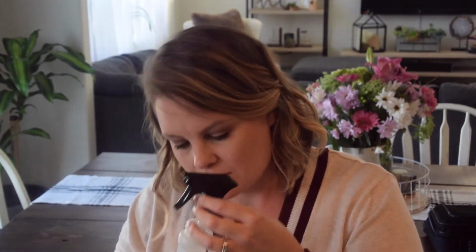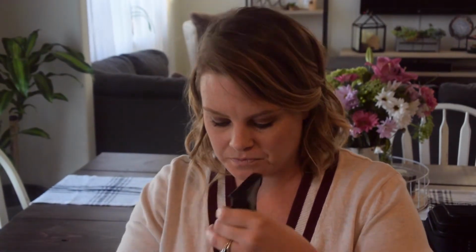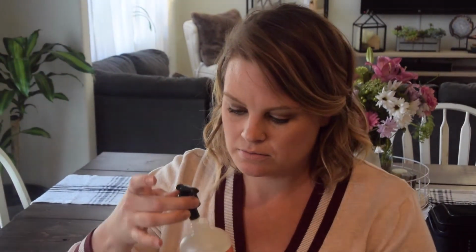This smells so good. Let me just see if this smells. Oh, that smells good too. So this is pumpkin I'm showing you right now. It literally smells like a pumpkin candle, like a really good pumpkin candle. And this other fragrance is apple cider.